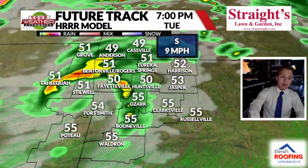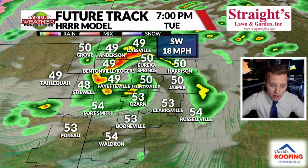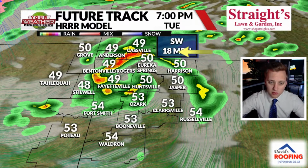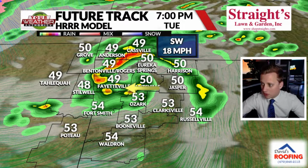Now, that won't be the end. And it won't be the end for me as well, because I'm going to be going up to Missouri after this and trying to chase me some cold core setup supercells. But for Northwest Arkansas, we just don't have those favorable dynamics like they have in those locations.